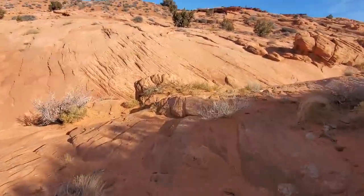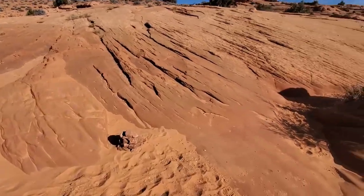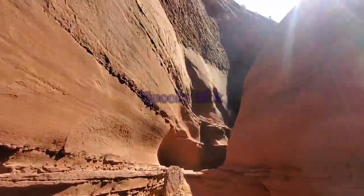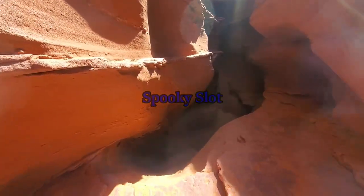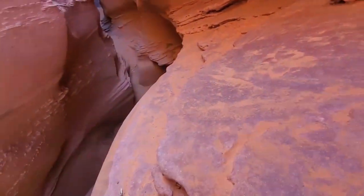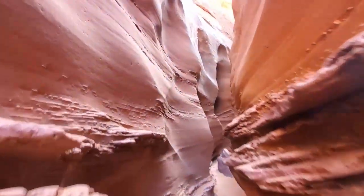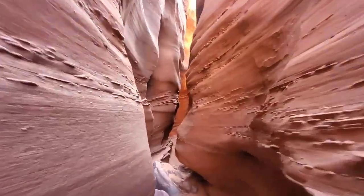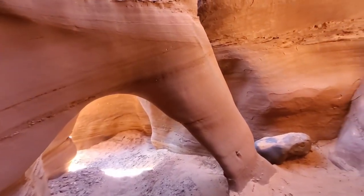Oh, it's getting spooky. I don't know that I could go down this holding a camera. I'm gonna slide down. Holding this. Okay. Yeah, this is pretty cool too. Gets real tight. This is cool.